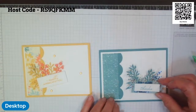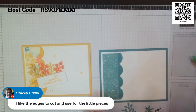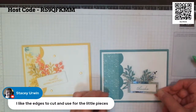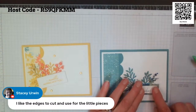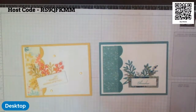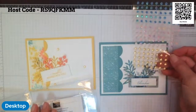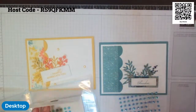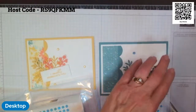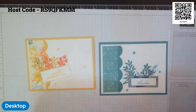Edges. Yes, Stacy, you're right. Stacy says, I like the edges to cut and use the little pieces. I will show you. I don't know if I have one of those here or not. I think I do. Maybe it's my Christmas card one. I'm going to take the liberty of just doing this, not even asking you guys, because I want to show you some different layouts with all of these. And then I used the gold, and I'm probably going to use the gold. Well, the silver's on there. I don't know if I want gold again. Maybe I'll use some of these because they're shiny, different colors. And as always, this takes the longest, of course, is deciding where you want those, but that's pretty well my card.